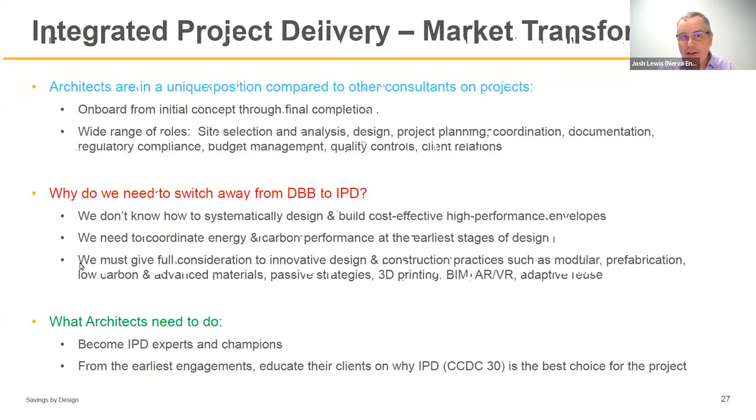We certainly need to coordinate on energy and carbon performance at the earliest stages of design. I'm even talking about how the building is rotated on the site, some fundamental decisions which can make a huge impact on overall performance. And we've got to start to give full consideration to innovative design and construction practices like modular, prefabrication, low carbon and advanced materials, passive strategies for heat gain and ventilation, 3D printing, BIM, augmented reality, virtual reality, and adaptive reuse.